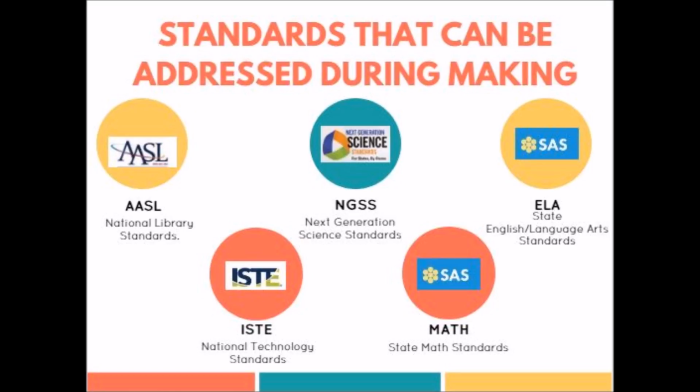When students are involved in the maker process, they are able to meet so much more than the library standards. They are most likely using math, science, and language arts. In addition, they may be using technology.